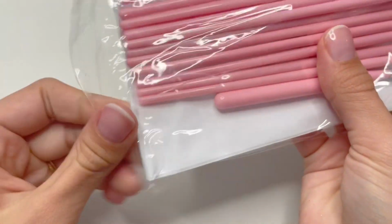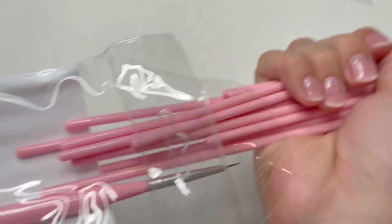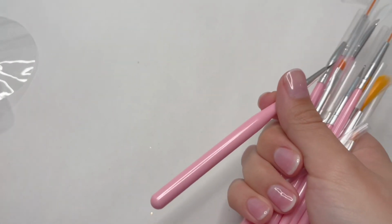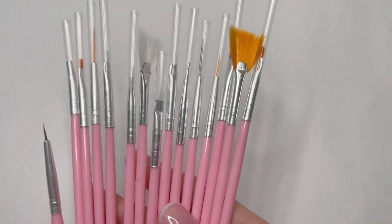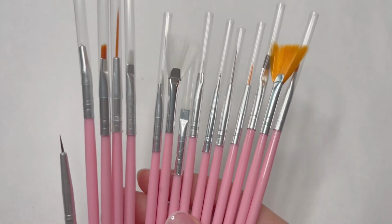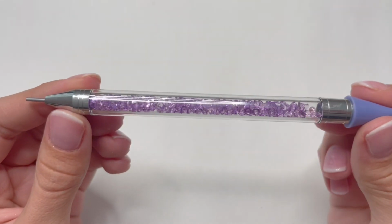So we're gonna go ahead and take a closer look at the nail brushes as well. Again, I do have some similar to this, but I really love getting nail art brushes. You can never have too many because after a while of using them, they do kind of mess up. So it's really nice to have new nail art brushes. So those are the nail art brushes, and here is a closer look at the rhinestone picker.